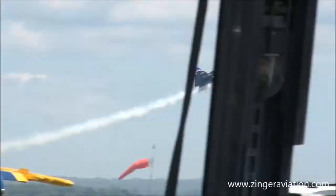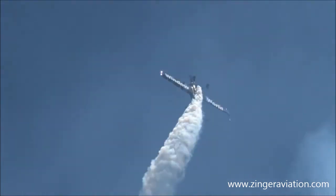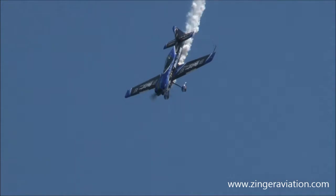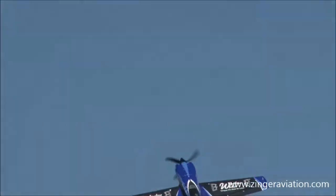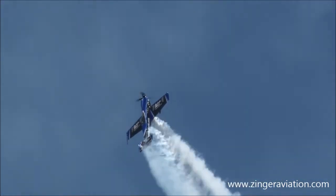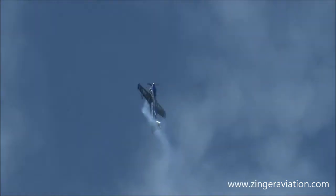Now, ladies and gentlemen, watch as Rob does not one, but two hammerhead turns. There's one. And there's two, the double hammerhead. Another crowd favorite. We like to call this the little shoulder roll right in the middle. Just look at Rob hanging off that Whirlwind propeller.